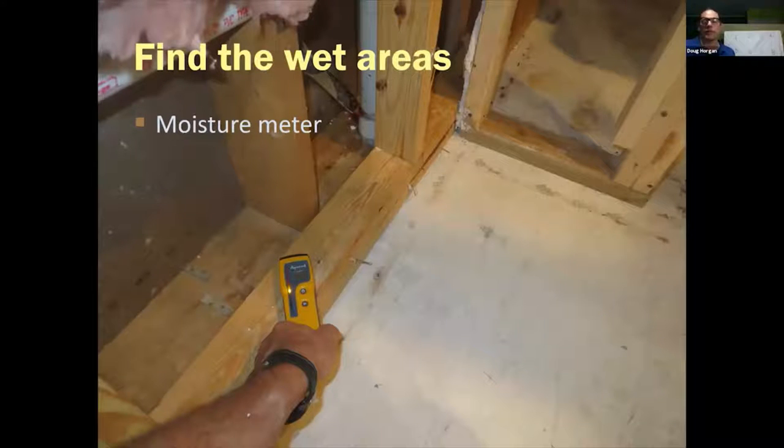And those are really fantastic. I started off with one that didn't have lights or sounds. And I found that the kind with the lights and the sounds allow you to work much faster, because you don't have to face it. You don't have to have a light on it. You can just run across surfaces really fast. When they're wet, they beep loud. And you'll see that again in a minute.